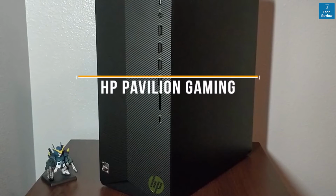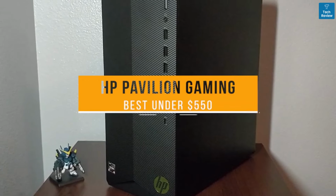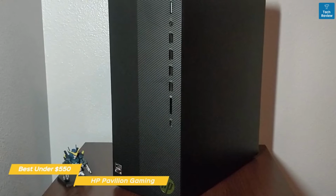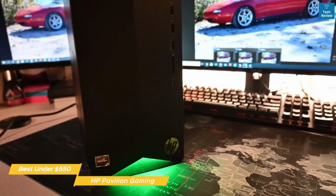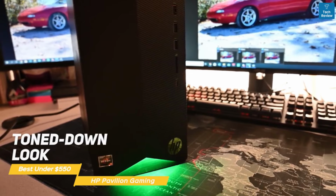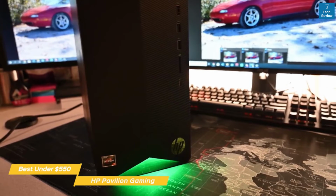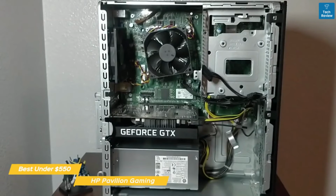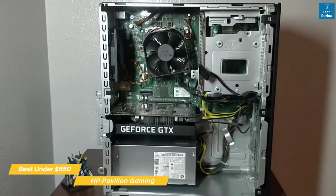Next up, the HP Pavilion Gaming Desktop Computer, our pick for best budget gaming PC. The HP Pavilion Gaming Desktop is an affordable and well-designed gaming PC, offering smooth 1080p gaming performance in a compact design. The HP Pavilion Gaming Desktop doesn't have an extravagant appearance. Instead, it embraces a more toned-down look that's highlighted with some green lighting, and the front features a slightly raised V-shaped panel that creates a clean look. Windows 11 comes preloaded, and a basic keyboard and mouse are included in the box, but you'll have to supply your own monitor.